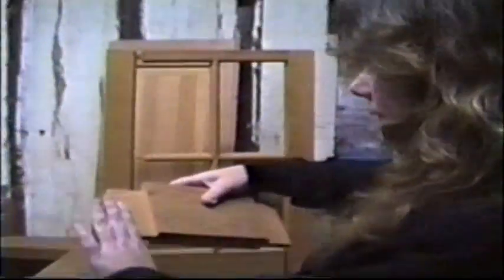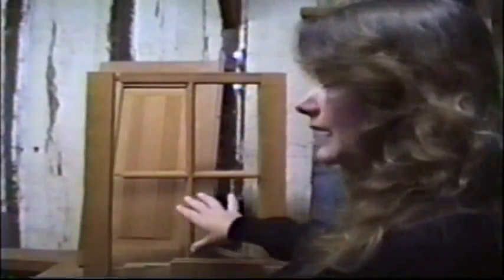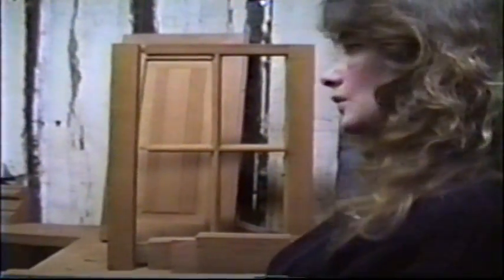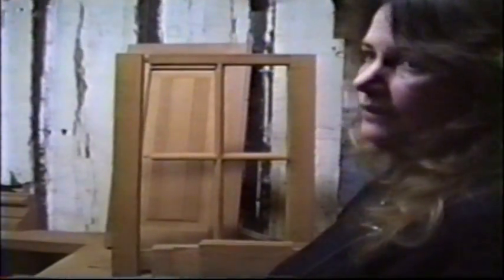The good thing about this type of joint is that you're gluing long grain to long grain, and so 100 years from now, when that glue gives out, the joint is what holds the door together. So doors nowadays, for the most part, are made with those little biscuit things, which just plain don't hold up as well. This door right over here is a door that was typically made at the Hammond Lumber Company, which, as you know, is the big sawmill over on the other side of the bay here.